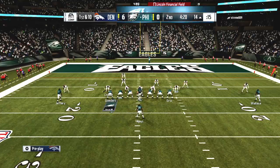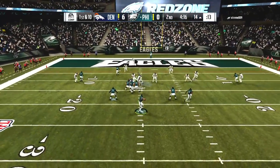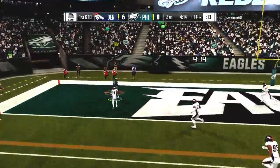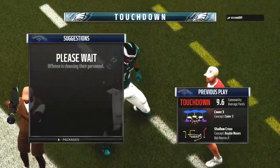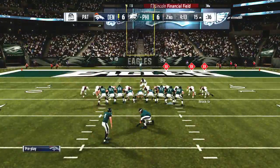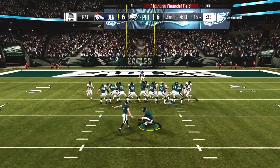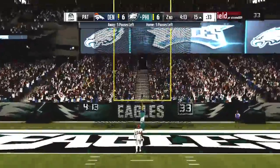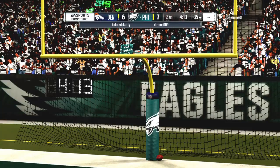Now they'll throw it. Wentz. This is taken in by Jeffrey. He's got it. Touchdown, Eagles. Alshon Jeffrey, a 14-yard touchdown. And the Eagles are now just an extra point away from grabbing the lead. And he knocks it through.